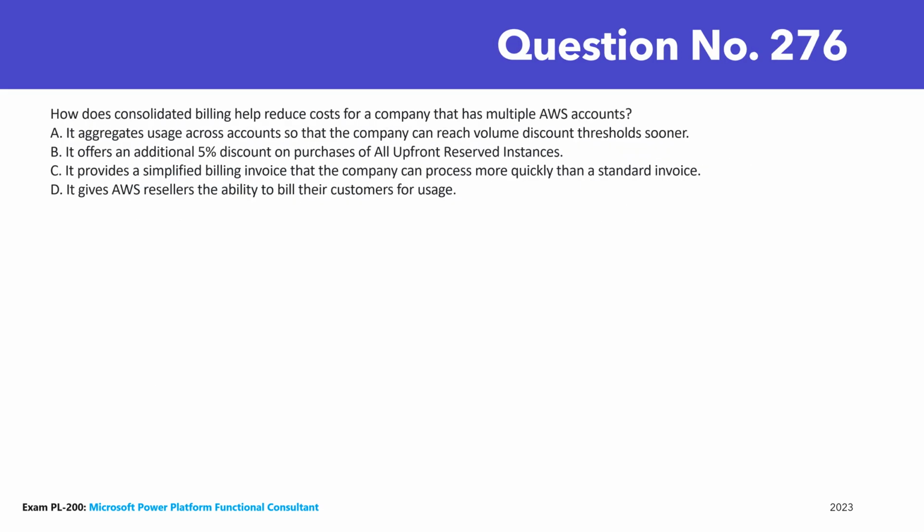How does consolidated billing help reduce costs for a company that has multiple AWS accounts? A. It aggregates usage across accounts so that the company can reach volume discount thresholds sooner. B. It offers an additional 5% discount on purchases of all upfront reserved instances. C. It provides a simplified billing invoice that the company can process more quickly than a standard invoice. D. It gives AWS resellers the ability to bill their customers for usage.